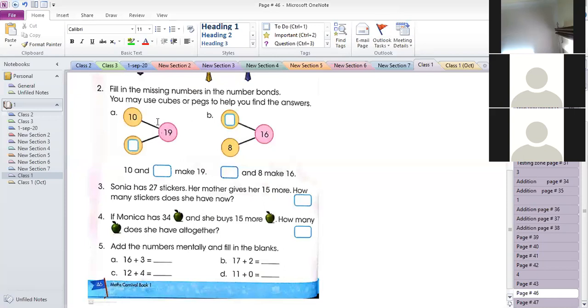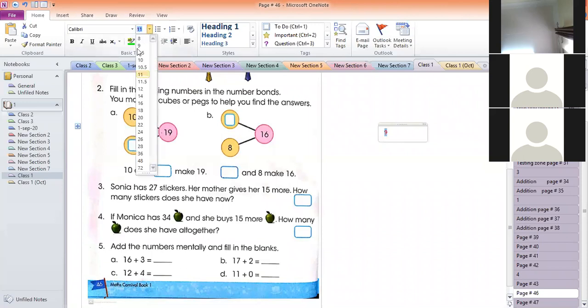You can do subtraction also. You can take 10 out of 19. Or you can add after 10. How many numbers should you add? 1, 2, 3, 4, 5, 6, 7, 8, and 9. If you add 9 on the number track, then you will get 19. You can use a number track also. Check in the number track for 10 and then 19. How many numbers do you need to count in order to reach 19? The answer is 9. So I will write 9 here.